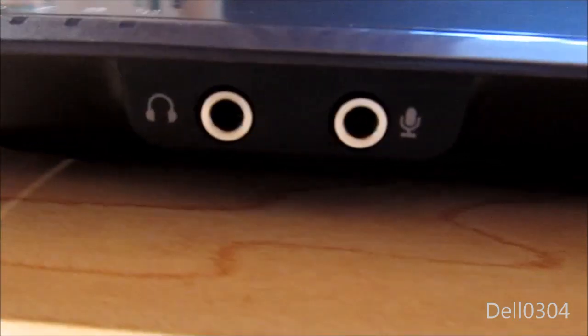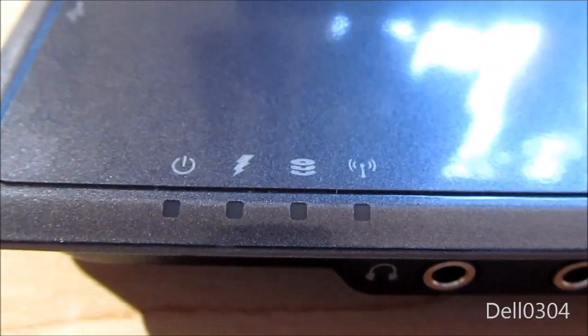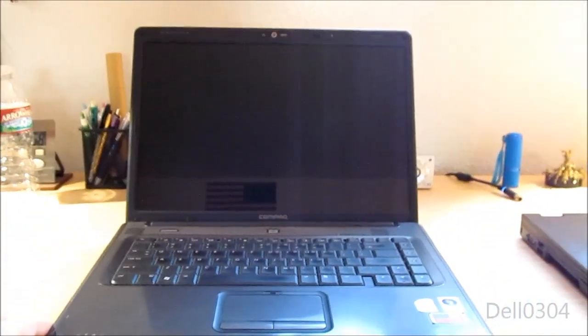On the front we just have headphone, microphone, and then right here we just have indicators for power, battery charge, hard drive, and Wi-Fi. And then we have a little Wi-Fi toggle switch right there. So we're probably into this video pretty far, so let's go ahead and boot the darn thing up.